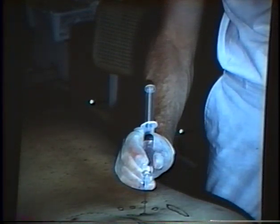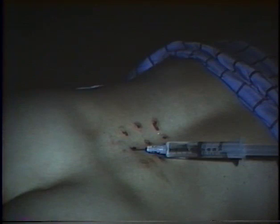The needle that I'm using is a 3.5-inch needle, a fairly long needle. It's needed to reach the full depth of the sacroiliac joint, which is not often appreciated by many of the people that do this procedure. Next slide.